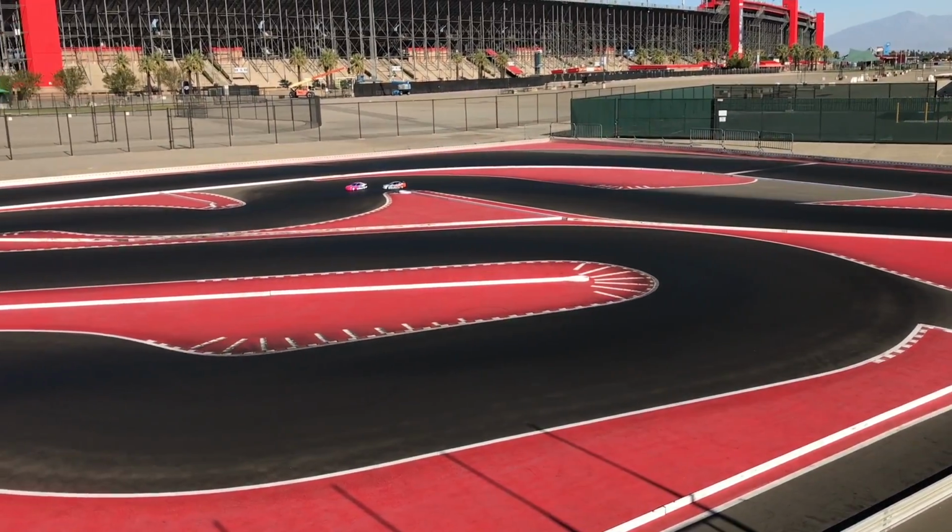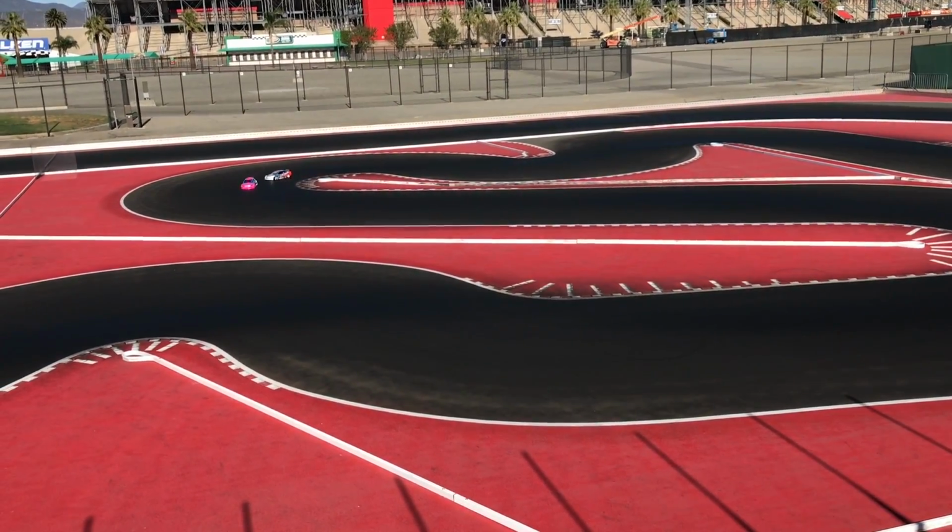Is this when it gets on the pipe, or is it there it goes?